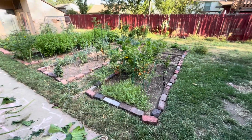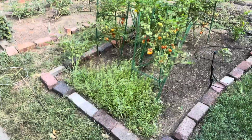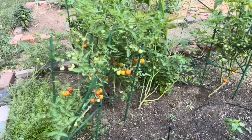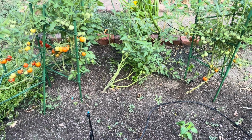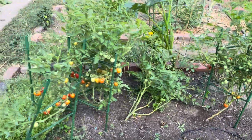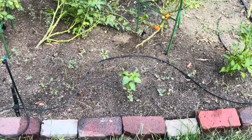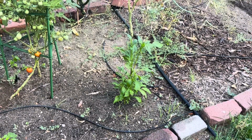All right, so here's the first bed. We've got white alyssums, a bunch of tomato plants that are beautifully producing. That one is just falling over. It's that point in the summer where I don't really care, as long as they're growing and staying in the bed. There's another one that's falling over. We have a little pepper plant right here and a big pepper plant here.